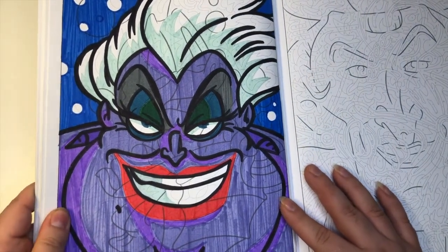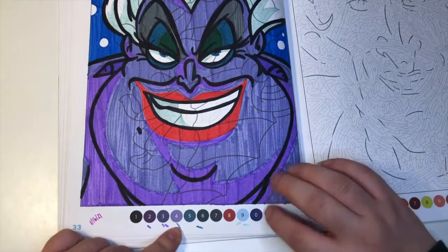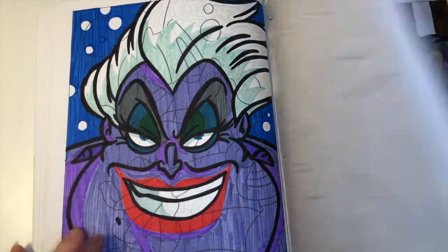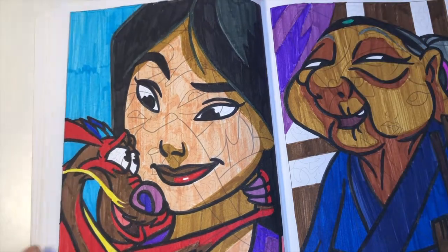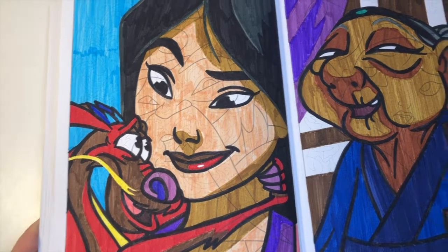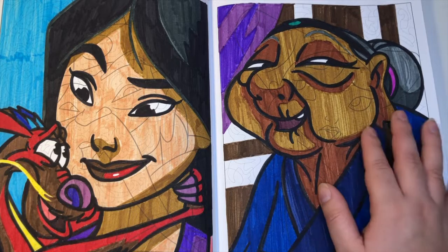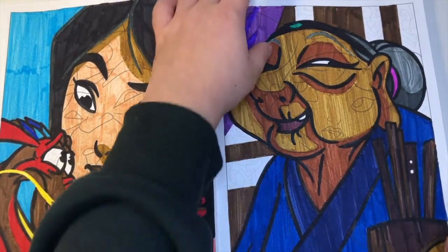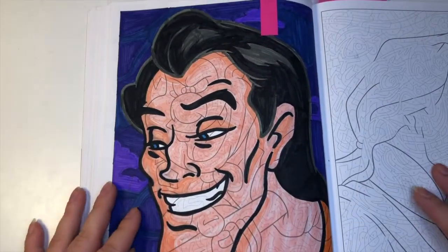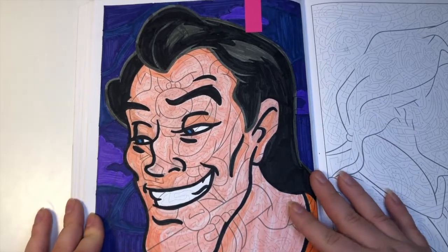And sometimes these pages can be a little difficult because, for example, there's like 4 purples in here. So unless you have a good size set of pencils or markers, it could be kind of hard to get the shades. So there is a double page of Mulan. I think she's from Mulan as well, right? Please don't quote me. Mulan's actually one of the movies that I haven't seen in absolute ages, so I'm by no means an expert. Then we have Gaston, right, from Beauty and the Beast.